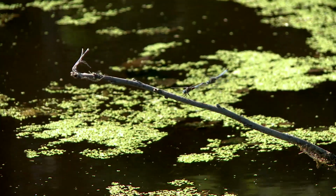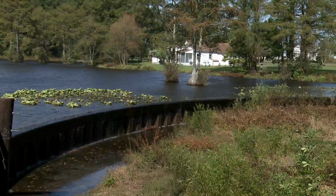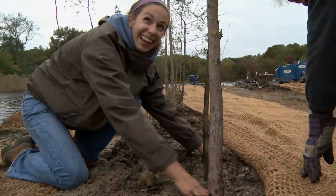It's my passion. What we're looking at, these types of projects, this is the future. Really the model for innovation for restoring fish passage across the many, many mill dams of the Delmarva Peninsula. I really love this project. It's basically the coolest thing I've ever been involved with.